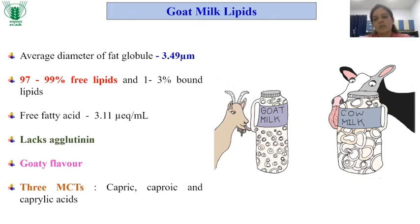So usually when we process homogenized products, or process goat milk for any other product, we usually skip the homogenization step. It adds to the economy of the processing.